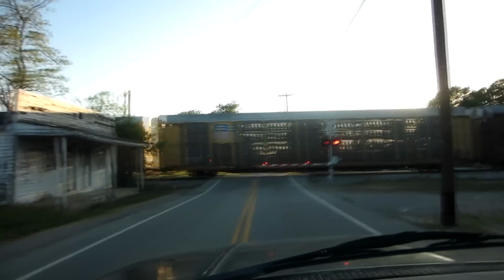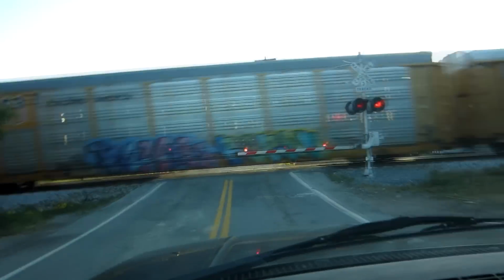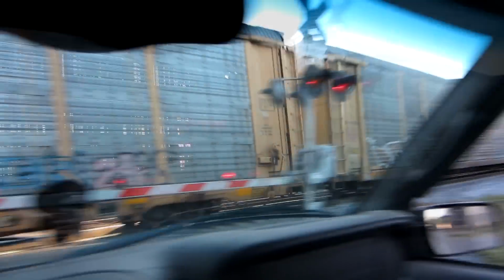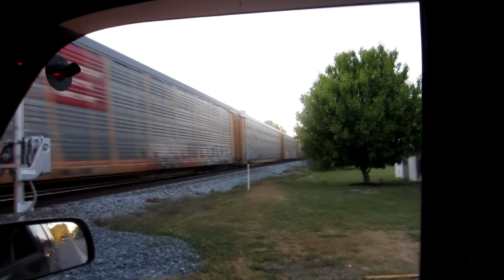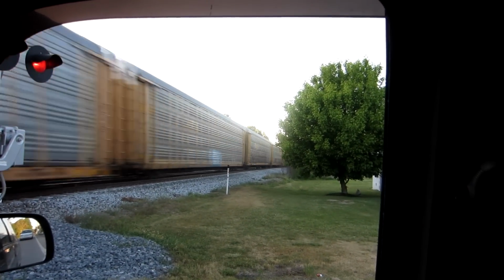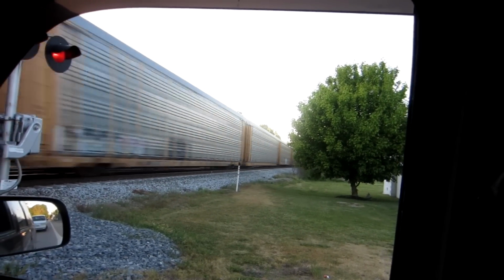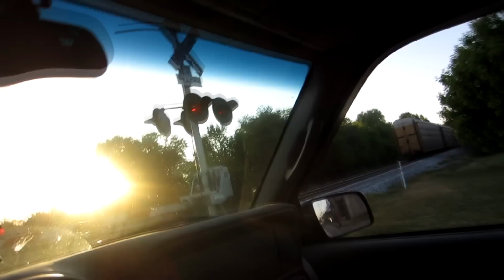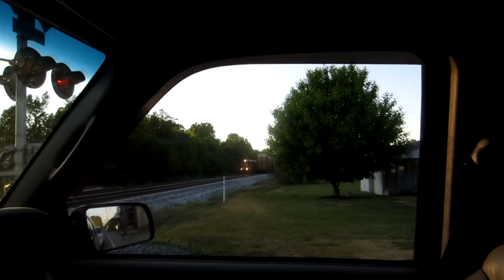And this is what that other train was waiting on. Train's still sitting right there. Now the tracks are away. And there they go. There's the other train.